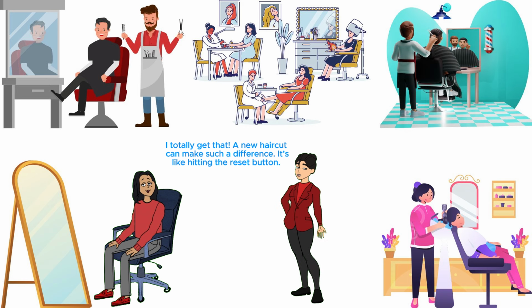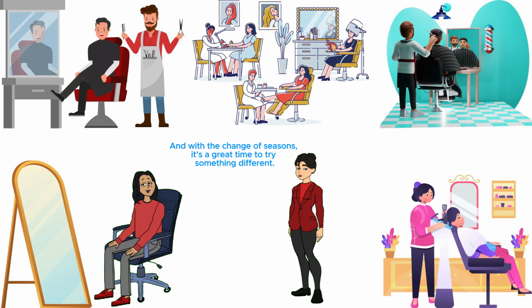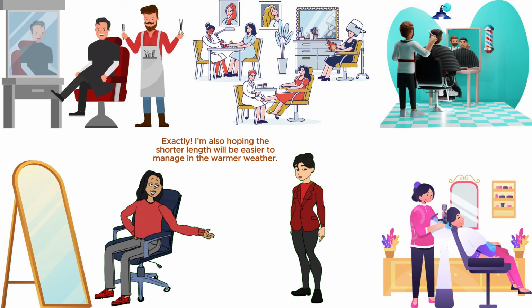I totally get that. A new haircut can make such a difference. It's like hitting the reset button. And with the change of seasons, it's a great time to try something different. Exactly. I'm also hoping the shorter length will be easier to manage in the warmer weather.